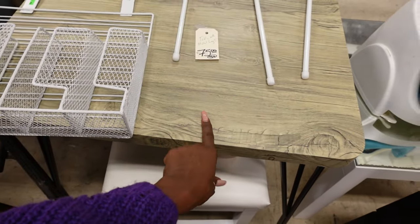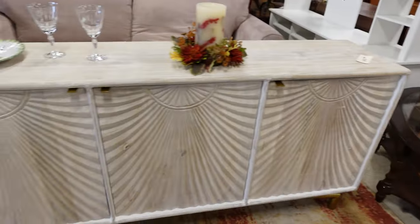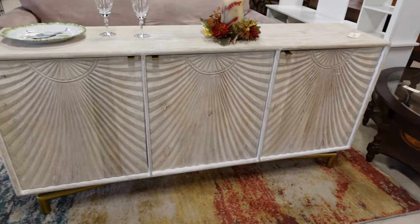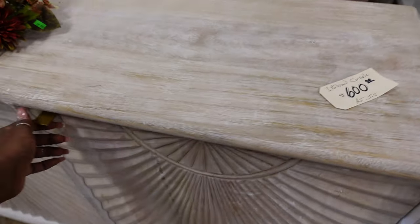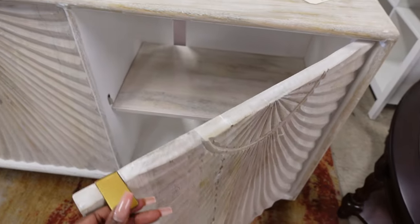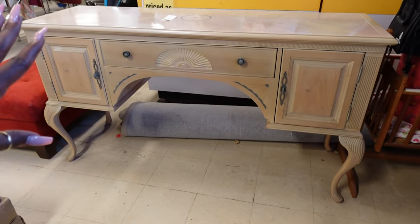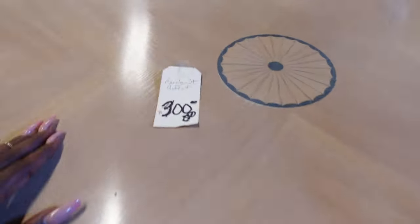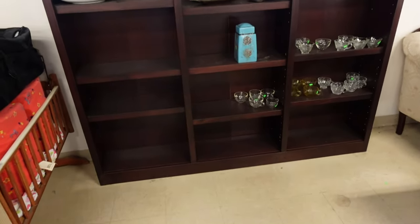See, this might have been a good little table for me, but I'm not paying $75 for it. Now I do like this. Isn't that beautiful, y'all? Gorgeous buffet. They want $600 for it and it says as is, so it must be something kind of wrong with it. But it's nice. I like that. This one isn't like my style, but I really like it. But it's a really nice buffet. This one is $300. I also like this wall unit, but I don't know if it's for sale.